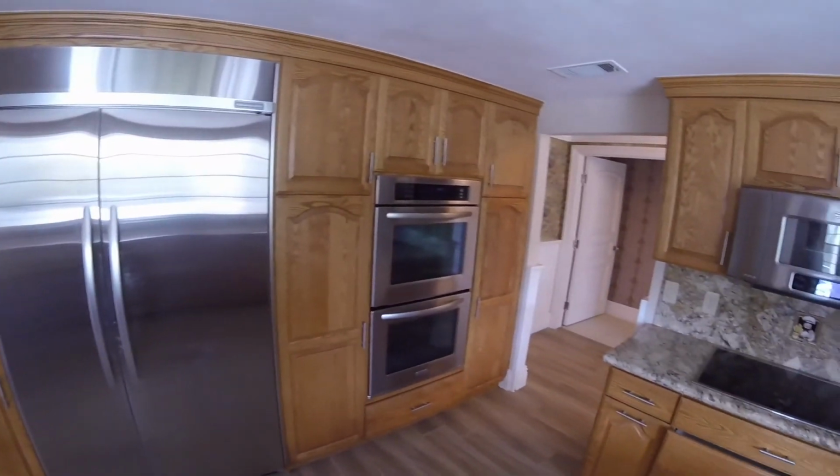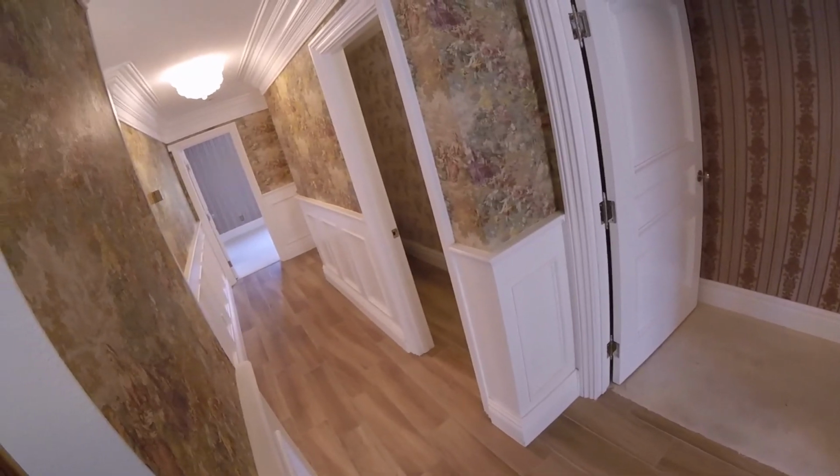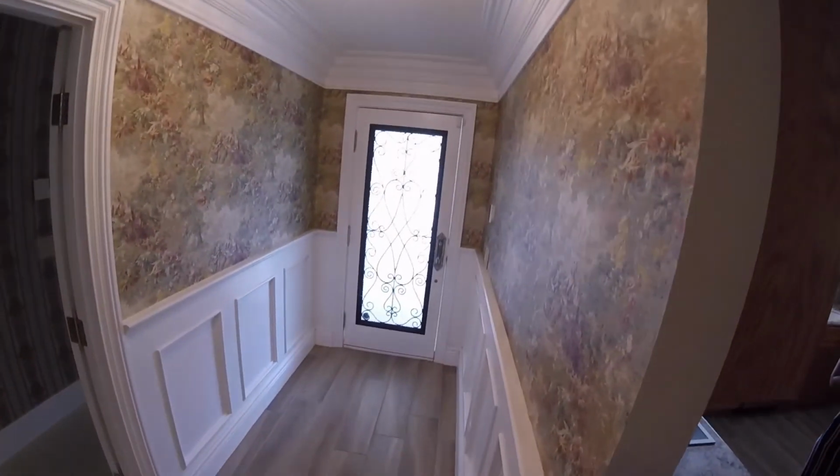2 dishwashers. 2 sinks, you have to have 2 dishwashers. True. And the most spaceship looking microwave slash convection oven I've seen. Big fridge. So the master's right off the kitchen and this hallway, and then that's the double room down that way. And then there's a back door.